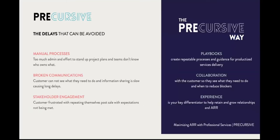During delivery, there are often delays because of broken communication or poor engagement from stakeholders. Now, we advocate for creating repeatable processes and playbooks for the delivery of each product or service implementation. This ensures that your teams are trained on the delivery model and sales can talk to it clearly, as it's not being made up on the spot or being managed differently by each project manager.